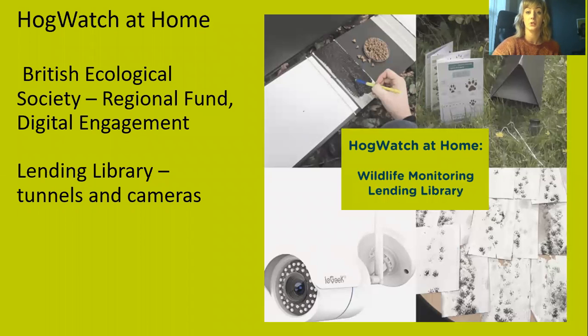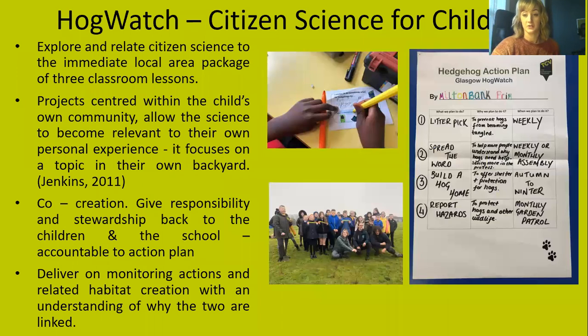So this part was through HogWatch at Home, which is funded by the British Ecological Society's Digital Engagement Fund. It was in the height of lockdown. It was an engagement project where we would provide all equipment necessary to monitor wildlife in your own garden, to involve children with a suite of lessons, and also, crucially, to survey for presence and absence of hedgehogs. We provide all equipment. We could give you trail cameras if necessary. So it was a real collaborative approach to monitoring in your own space.